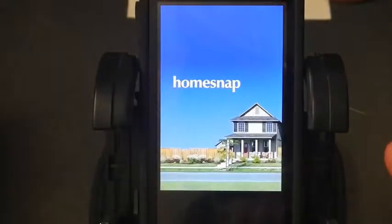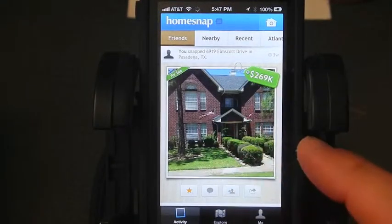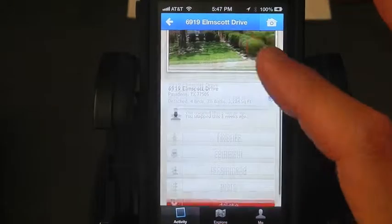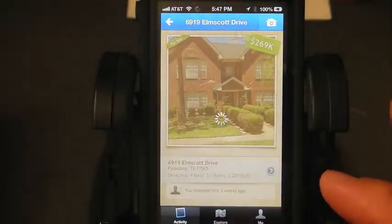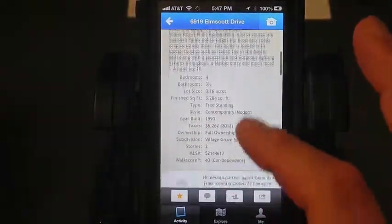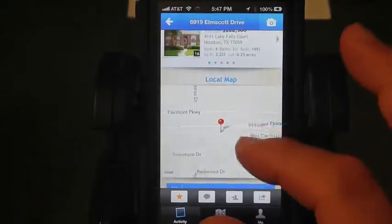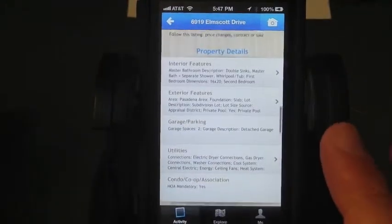So for example, we can go in here to HomeSnap. You can see a property that I've taken a picture of, which if I tap on it, it'll give you all the information on that property that you want to know. You can go in here on the little blue and you can look at all the pictures on that property, get all the information that you're interested in buying or purchasing or whatever. You can even get the map showing it. So that's a very good one for real estate.